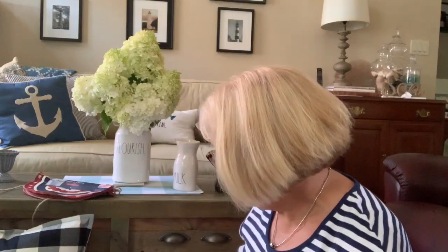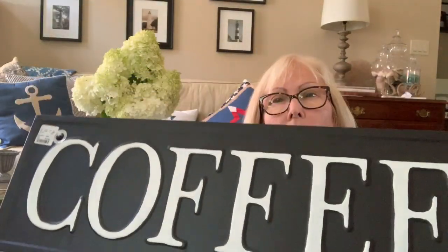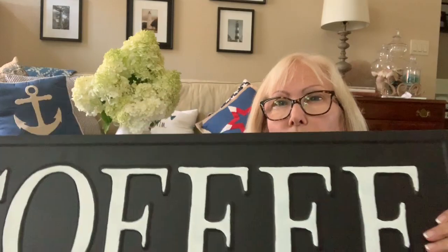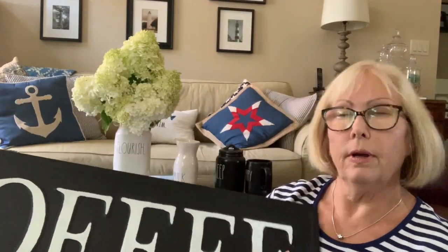So then I ran over to Home Goods, just to check out, see if they had any ready done. They didn't have anything new or exciting, anything I needed anyway. But I did see this, and this is a tin sign. And I thought I would hang it over on my coffee bar. You know, I have that white shiplap wall, and I thought this would be pretty over there.